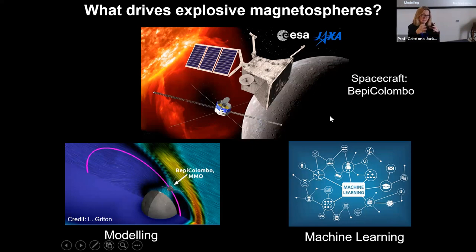So Mercury is a small magnetosphere. It's the smallest planet in the solar system, really, really close to the sun. And the European Space Agency and the Japanese Space Agency have a pair of spacecraft on the way called BepiColombo, and they're going to get there in 2025. So I guess around the time that most of you are maybe thinking you're going to university.